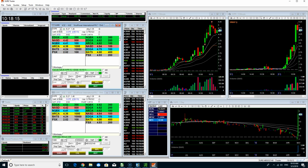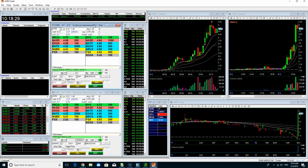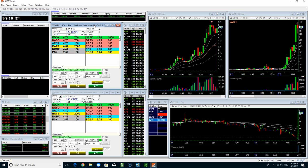Yeah, I'll turn this one off. Let's see. Properties. I'm not using it anyways, so I'll just turn it off. That's for CLR because it has 11 consecutive red candles, but I don't care about it right now.